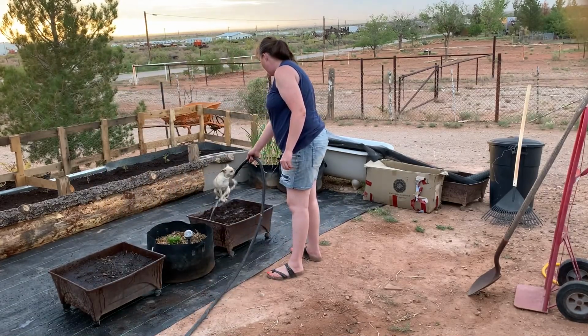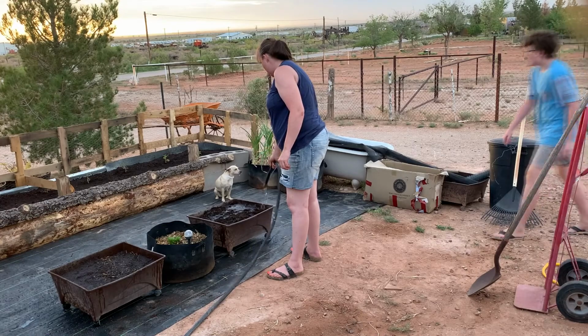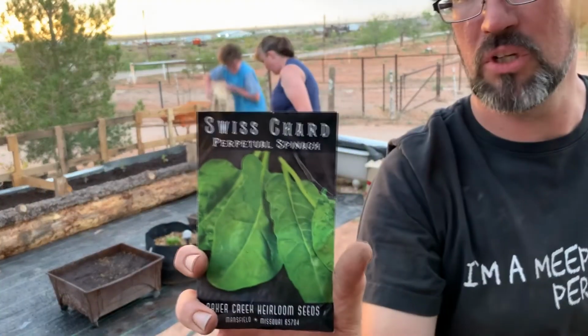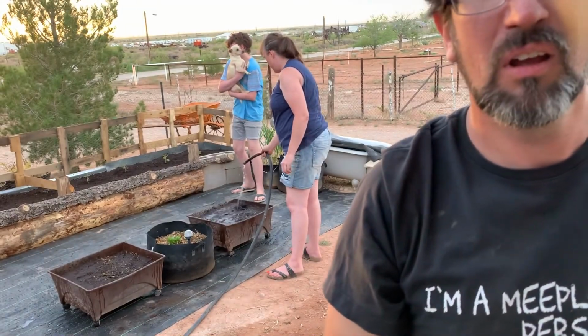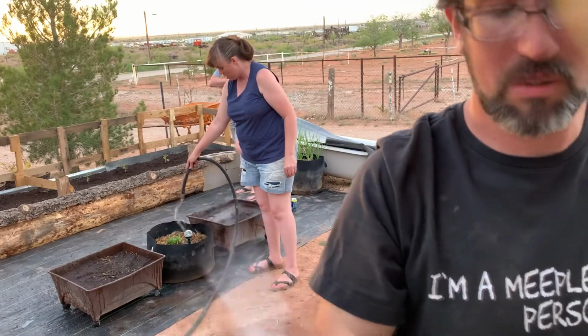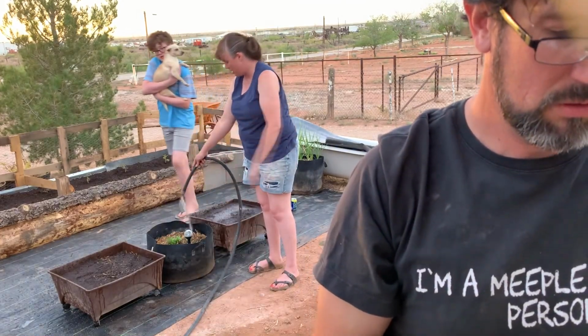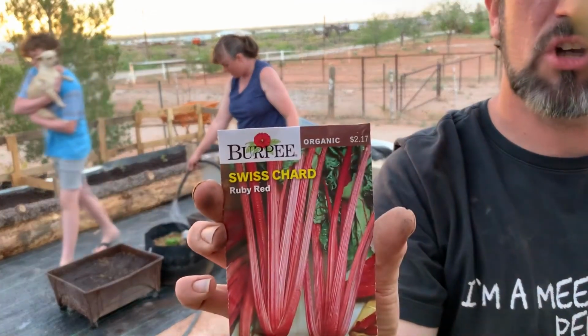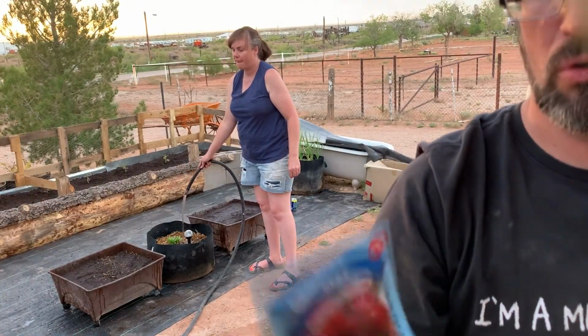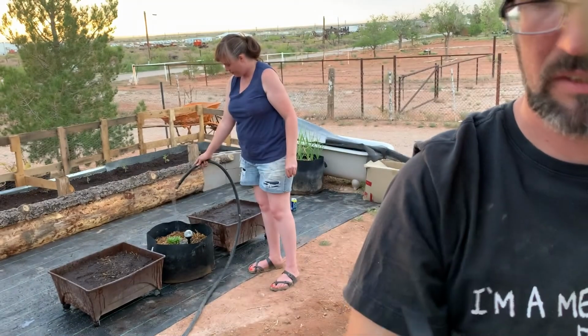And I think about getting up there in that bed and digging out those tomatoes. Alright, we're going to plant some Swiss chard, some hot peppers, volcano hybrid, Swiss chard, and Detroit dark red beets.